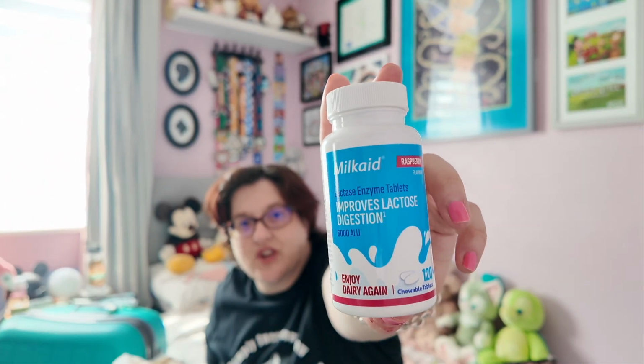I am lactose intolerant. Got all my inhalers in there, everything's in there. I've got 2 pots of these milk aid tablets. Purely because you get 120 in the biggest pot, and I don't know if I'll get through those because you take 2 at a time.